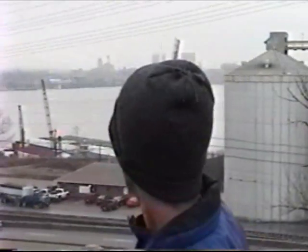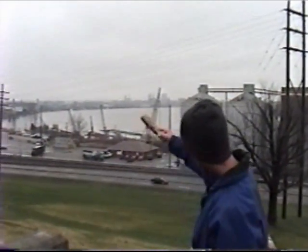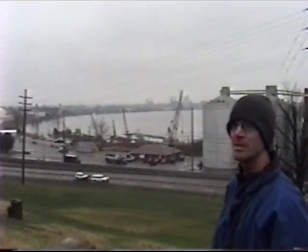It's a little bit cloudy today, but back there you see the courthouse. Way back there, and the bank building, and some of the work that we have here on the riverfront. So this is Evansville, Indiana.